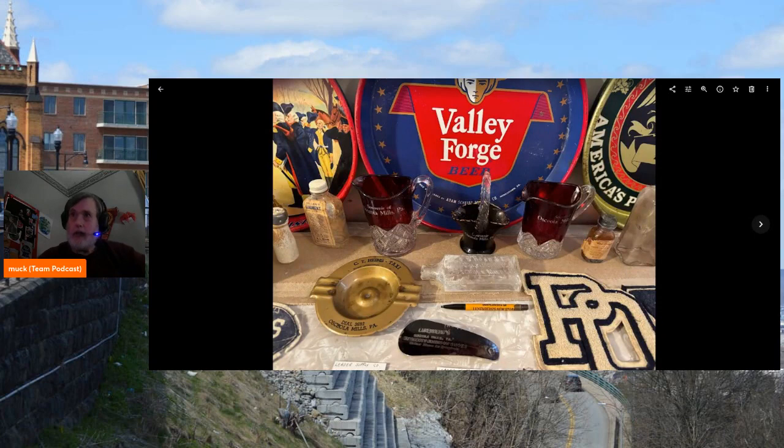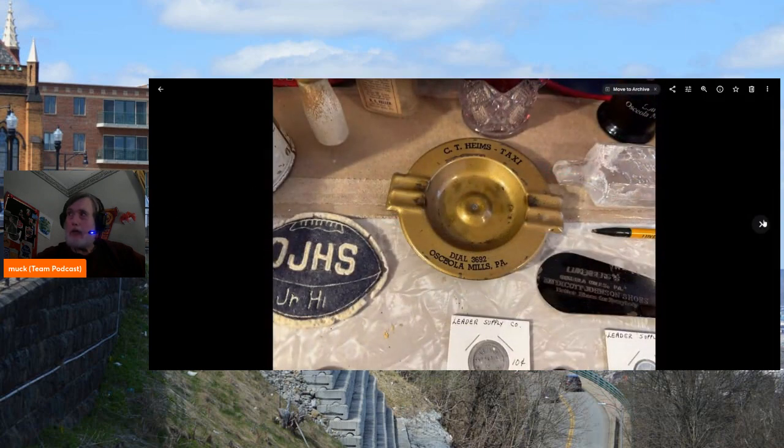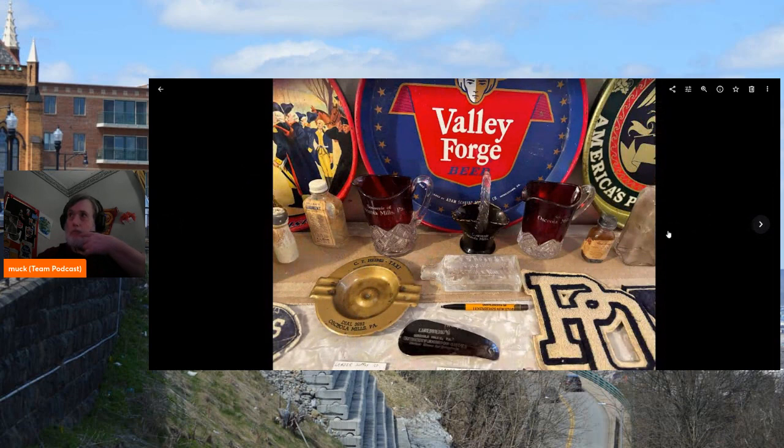Okay, here again, we're in the same area, but we got, okay, let me back up once. I don't think, no, we didn't. Okay. But again, there's that pill bottle. There's a couple other, this was a liniment bottle.